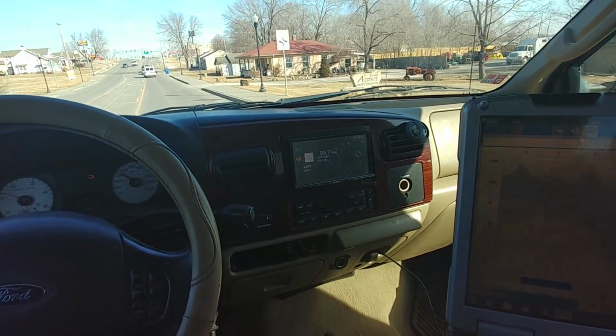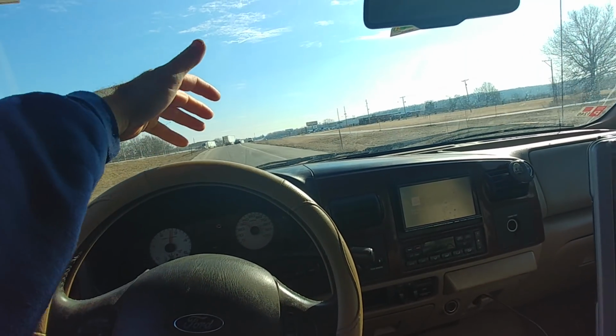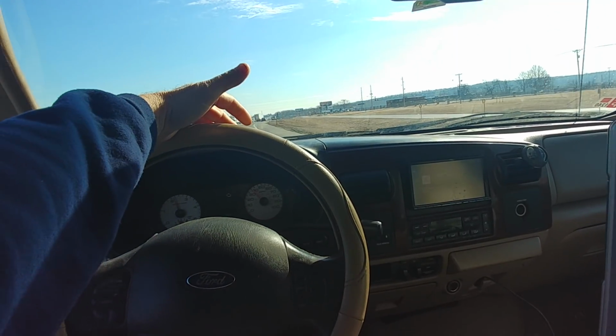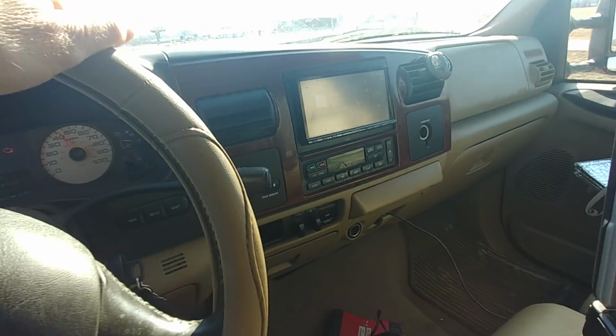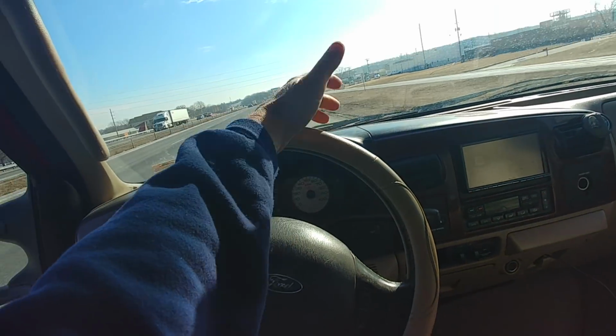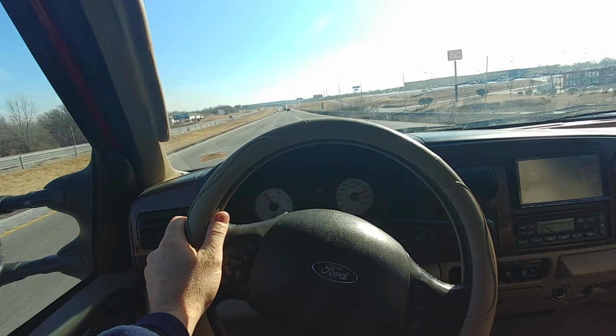Who knows? Hang on. Holy crap, that boot is shot. I'm going to take the exit. I'm going back. You ain't getting no boost at all. That CAC tube is blown way out. Let's hope I can get it up to speed here. Hang on. Steering wheel's a little to the right. Adjust that a little bit.